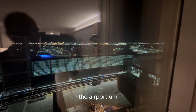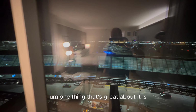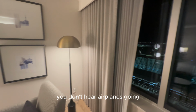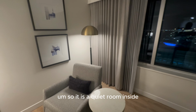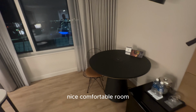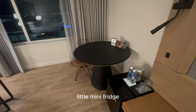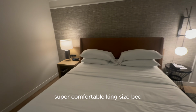Proximity wise, this is the closest hotel to the Toronto airport. One thing that's great about it is the windows are really thick. You don't hear airplanes going. So it is a quiet room inside, which is nice. Nice comfortable room, little mini fridge, super comfortable king size bed.